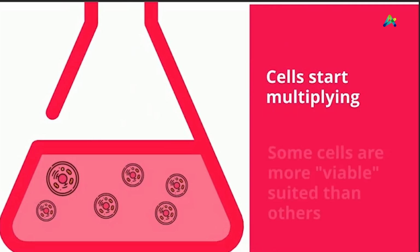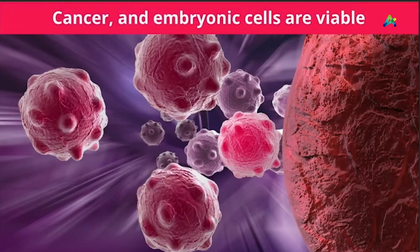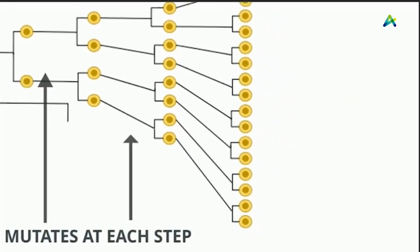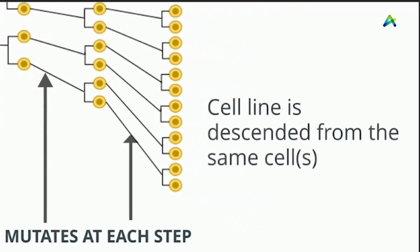Not all cells are equal when it comes to culture. Fast multiplying cells, such as cancer cells and embryonic cells, are more viable than others. Once in culture and perfect ambient conditions, a primary cell starts to multiply, creating what is known as a cell line. A cell may undergo slight mutations at each step, but all cells in a cell line are descended from the same primary cell and has the same genetic information.